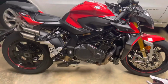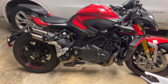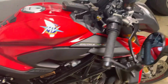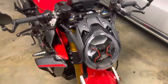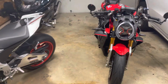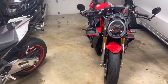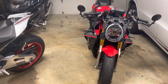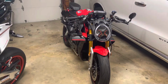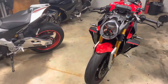I test rode the Street Fighter the other day. And it just feels like, not for a long ride, but it feels like it lands in between these two. So the Street Fighter has the high end, the high RPMs, but it also has some grunt, not as much grunt as this. So it kind of lands right smack in the middle of these two. That's my opinion. If I had the bike for a little longer, I might be able to give you more info. But I don't know. I'm torn. But it would be pretty cool to have three of the best bikes.